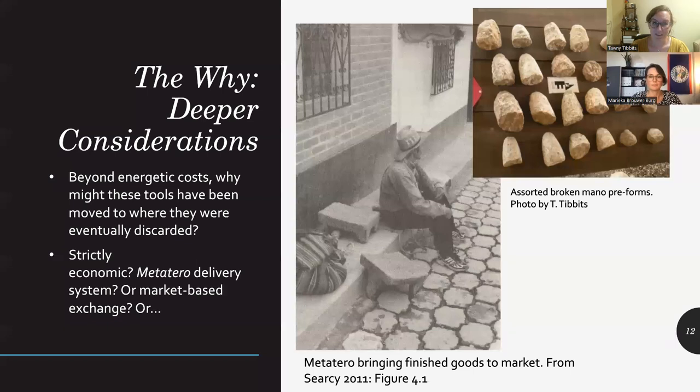And our third and most difficult question to answer is why? What factors drove the movement of these tools? Was it strictly economic and transactional? One person needed a new metate, and so they ordered one, and it was delivered by a metatero to their doorstep? Or did this person visit a regional market where a metatero was hawking their goods? Or did they walk to a workshop or quarry near the source and haul the tool back home with them from there?